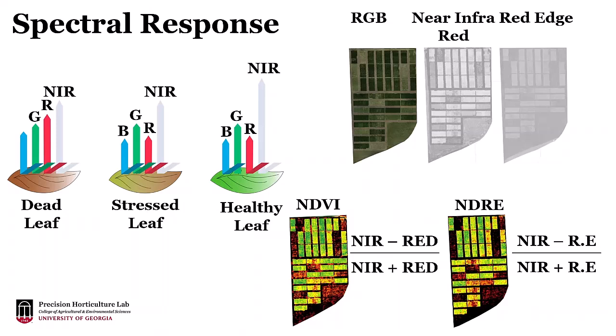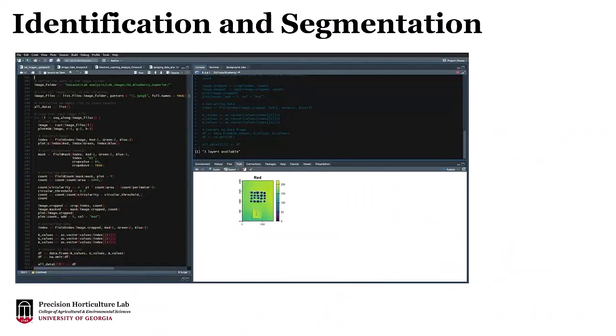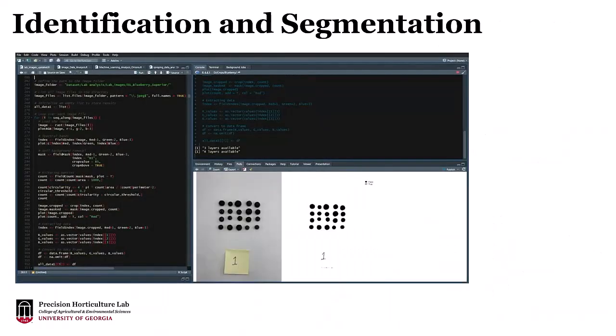-1, I have more red. +1, I have more near infrared. +1, my plants are healthy. -1, my plants are stressed or dead, basically. And then this is the spectral response approach. And then when we go to the identification and segmentation approach, that's how we do it.